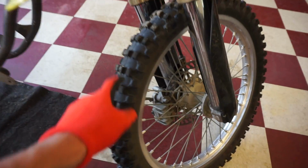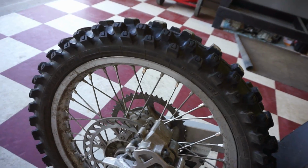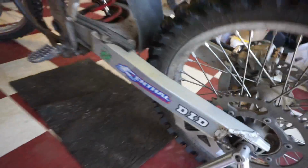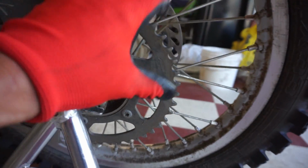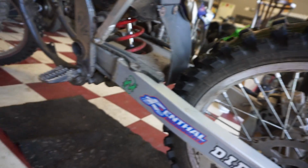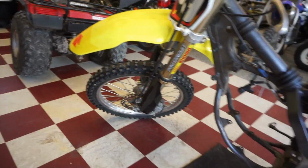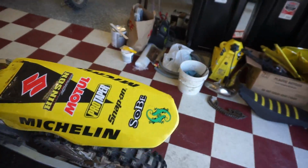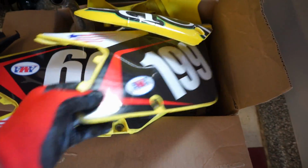Tires look pretty good. It looks like they were new at one point. Looks like the guy that sold it to him probably put those on there. They're pretty beefy yet. Looks like he was riding on the road. Sprockets are pretty decent, pretty squared off yet, so those look pretty newish. All the graphics were new when he bought the bike. It looks like all the plastics were brand new. Really, really nice plastics.